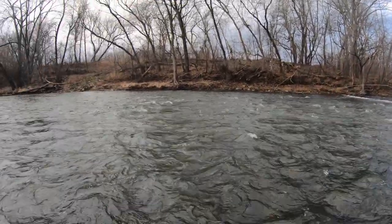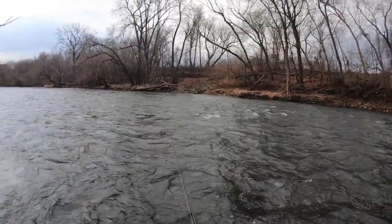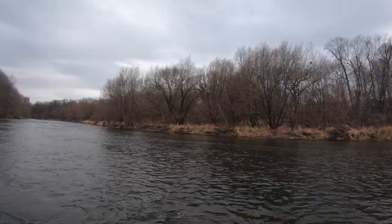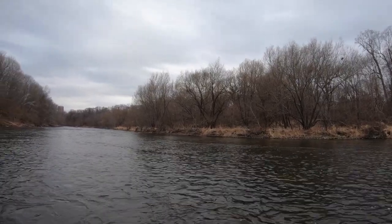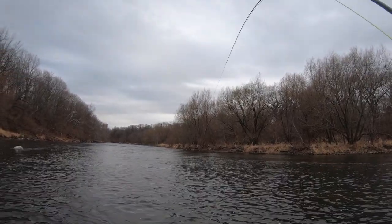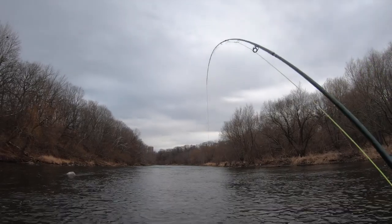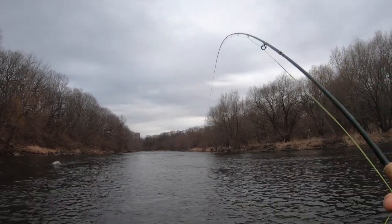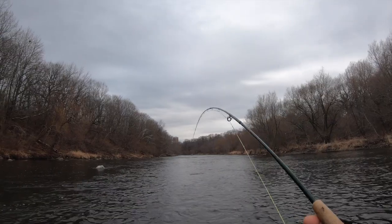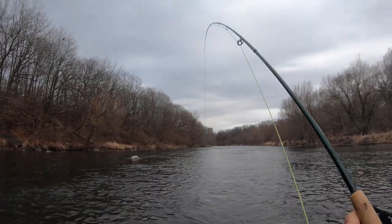It's starting to rain a little bit. Let's see if we can get some fish. Here we go. Nice fish. Got the tandem streamers on. Not sure which one he hit yet. Nice little hole right in the middle I'm fishing. And here we go. All right.